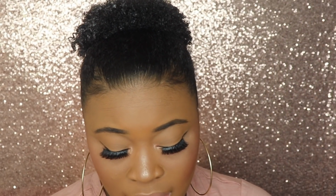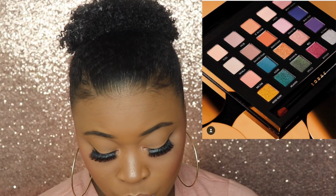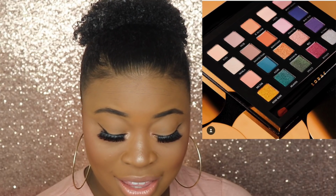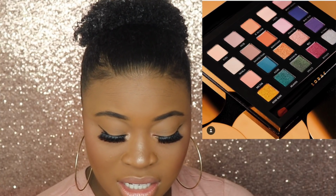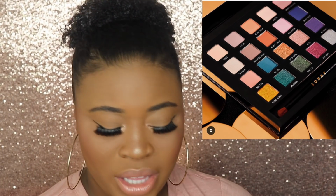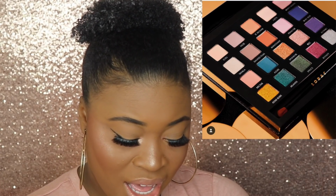So next thing I'm not getting is from Lorac. It is the new holiday palette they have coming out, the Mega Pro. I actually like the shimmers, like the bottom row of shimmers. Like the shimmers in here are cool. Like I like these shimmers a lot. It's just those mattes at the top that all look the same color. They all mix together. When you put them in your eye, they all blend to the same color. Like, look at that first row alone. None of them will even show up on my skin tone, so that wouldn't be a good buy for me.